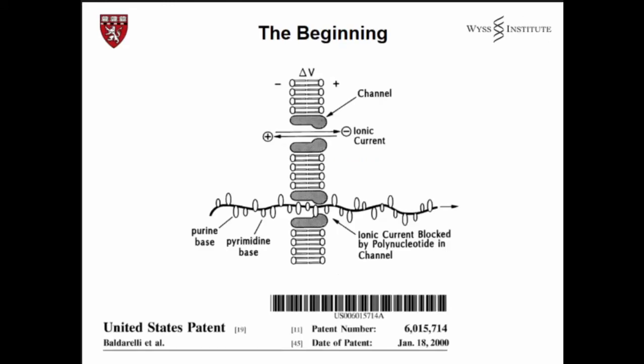Nanopore sequencing has great potential, so I would like to shift a little bit after the introduction of sequencing. And essentially, the idea here was to form a lipid bilayer, set up a voltage gradient between the two chambers, cis and trans side, use electrolyte solution, and have a single-stranded DNA translocate through.